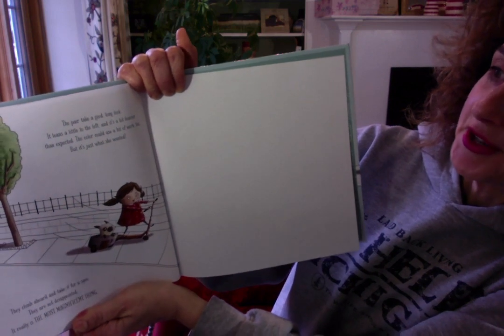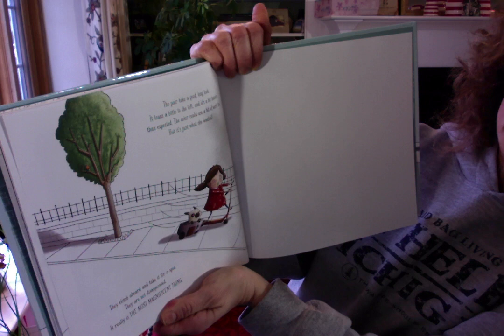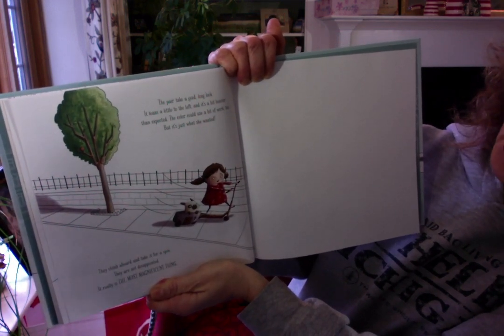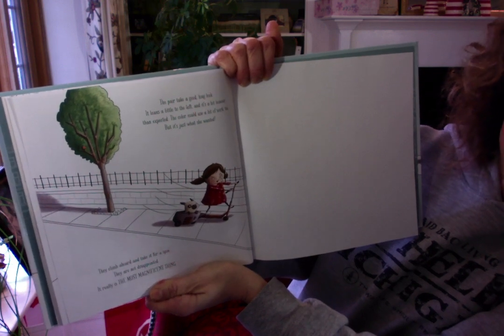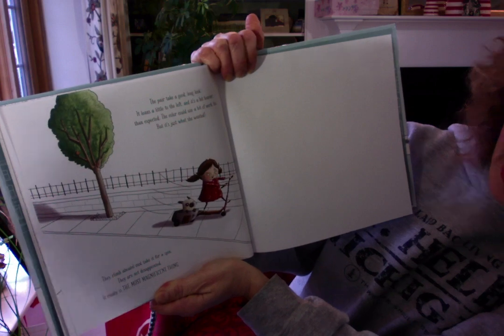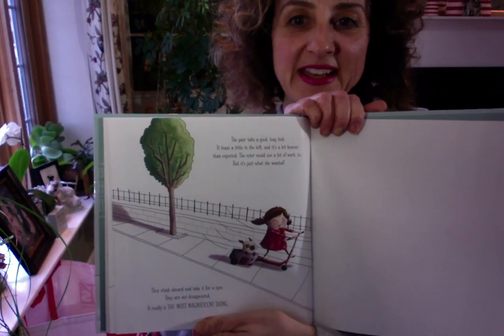The pair take a good long look. It leans a little to the left, and it's a bit heavier than expected. The color could use a bit of work too, but it's just what she wanted. They climb aboard and take it for a spin. They are not disappointed. It really is the most magnificent thing.